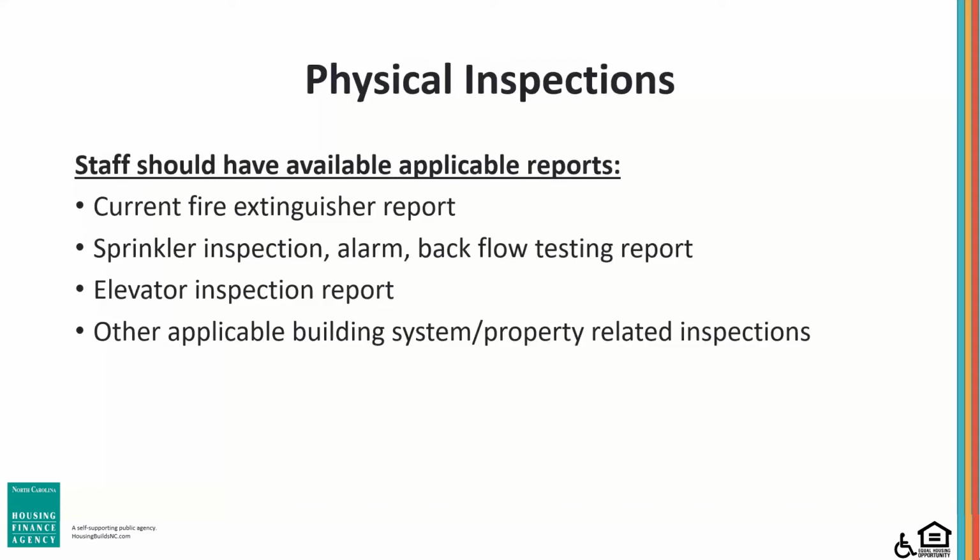Once we arrive, there shouldn't be a need to be emailing or calling the home office to have them send, or calling a vendor and asking them, can you send this? We should already be prepared prior to the inspection because our notification letter told us what we needed to have.